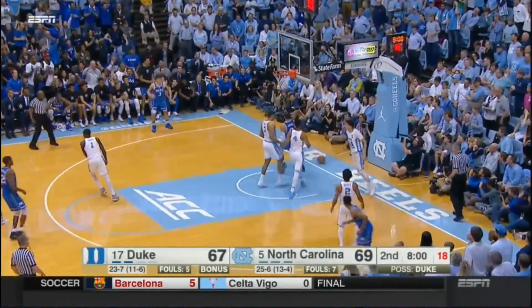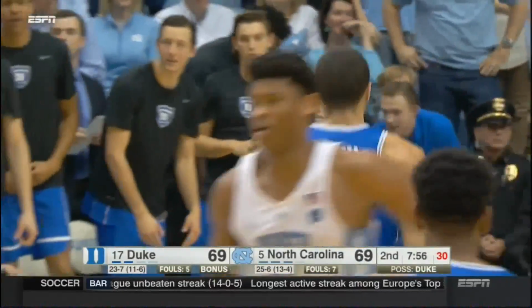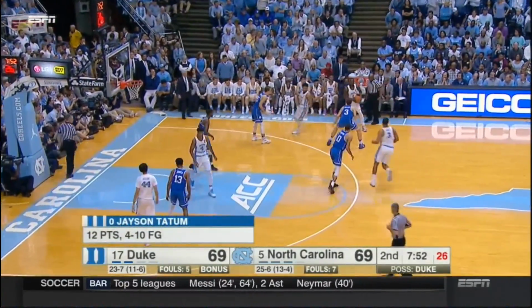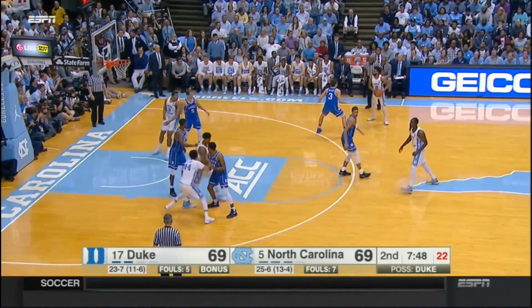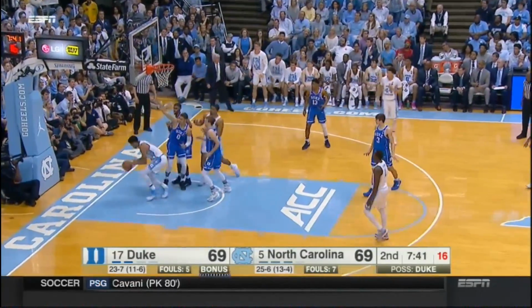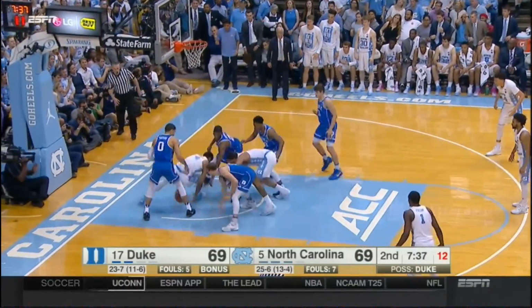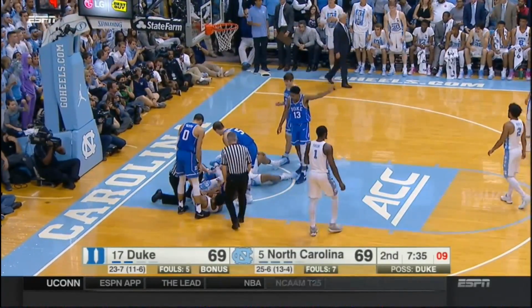Tatum drives and gets all the way to the rim. I don't know what Isaiah Hicks was doing there. It's almost like he was trying to stop him from getting to the screen and dribbling out toward the scorer's table instead of staying between Jayson Tatum and the basket. Tatum really took over in game one between these two programs. Had 19, all in the second half at Cameron. Rebound Hicks. Hicks had it again, loose on the deck. And they're going to tie it up.